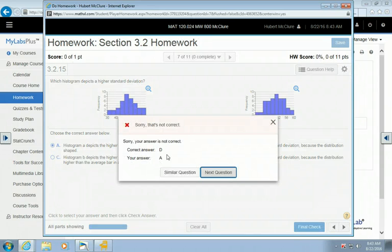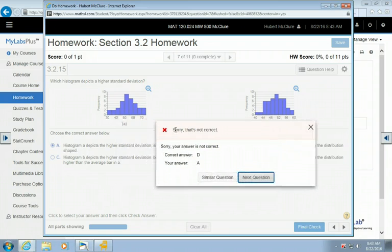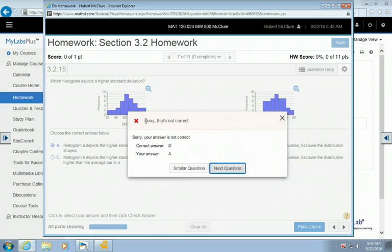Wouldn't you love to be able to write the messages on these things right here where it says sorry, that's not correct? You suck. Quit school. I'd be fired the first month. Probably the first week. You're going to live in a box in a ditch.